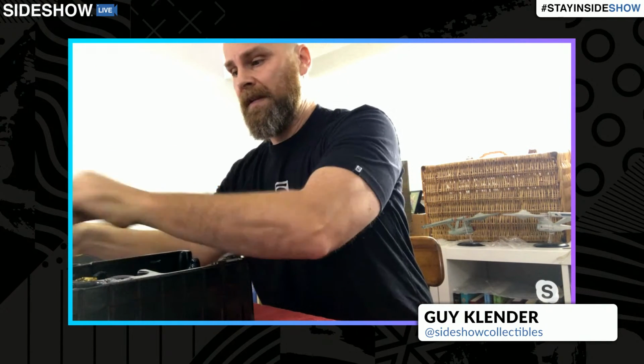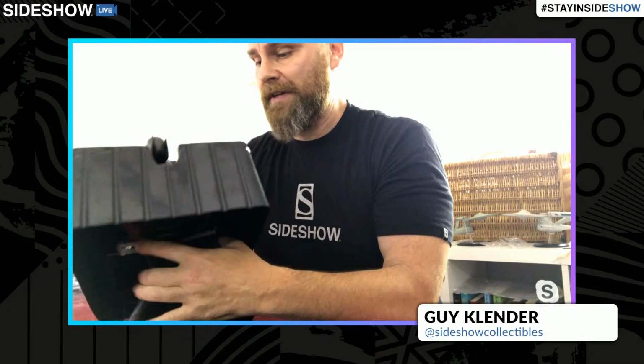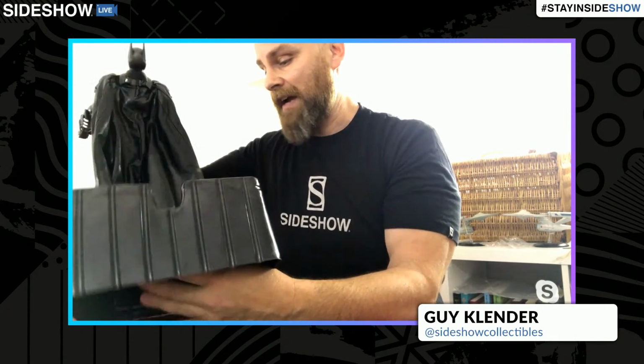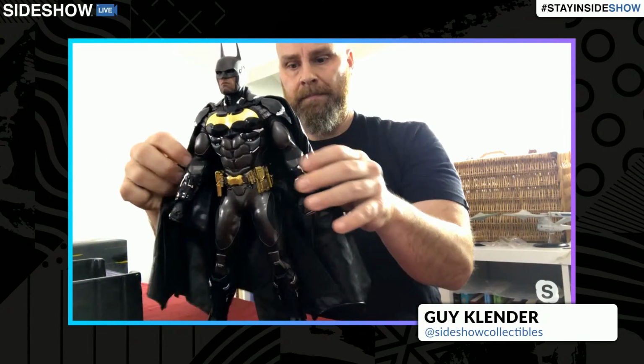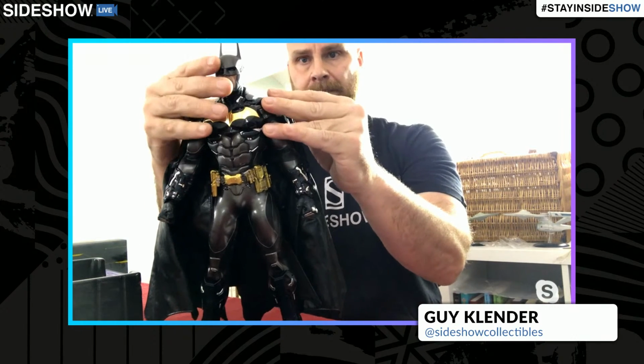I'm going to lift the top element off here, and then remove that figure. So delicately remove that. Don't yank on it when you're removing the cape. This cape is a 2-ply cape, so it has serious heft to it, which we've seen in the Batman 6 scales before, that sort of weighted, thicker consistency here.